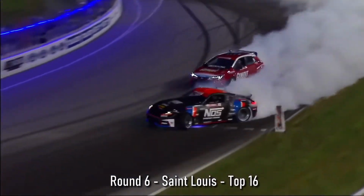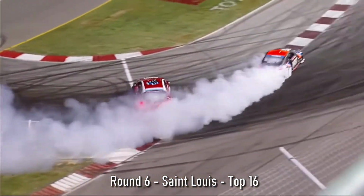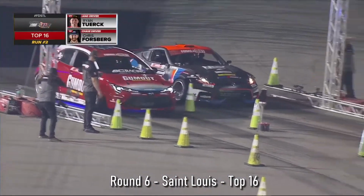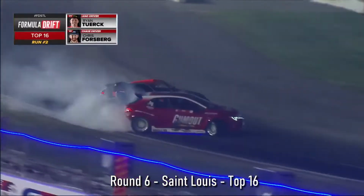Turk tapping it just barely. Ooh, Turk loses a little bit of angle there coming out of the inside outside zone 3. And both, okay. Looked like Forsberg had a little bit of extinguish. Here we go with a second run of these two iconic drifters, Ryan Turk and Chris Forsberg. Ryan Turk throwing it in.